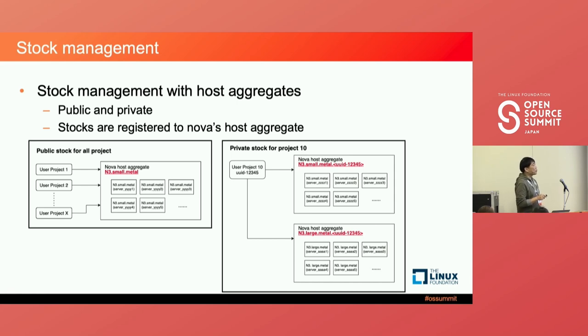In this case, project 10 has two types of flavor. One is N3 small dot metal, and the second one is N3 large dot metal. And each flavor, each host aggregate, has multiple bare metal servers. So in project 10, they can consume pre-assigned stock whenever they need to create a bare metal server. And this pre-assigned stock for project 10 cannot be utilized by any other projects. That means it is dedicated stock for project 10.